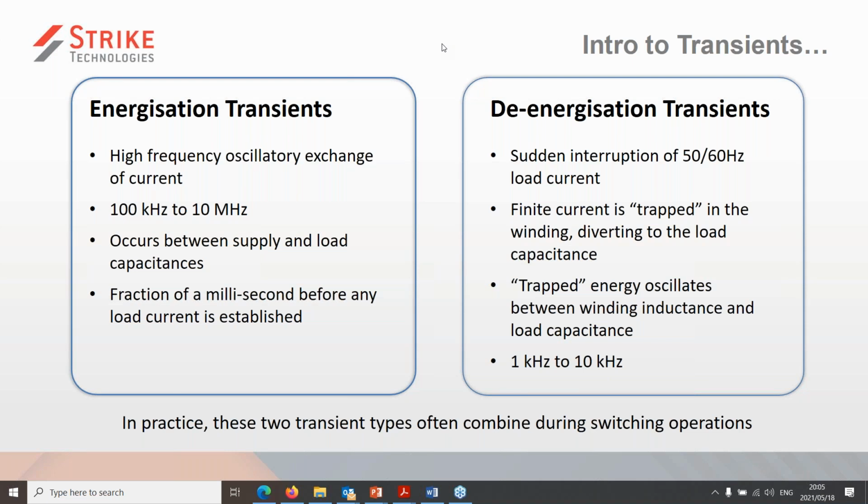It typically occurs between the supply and the load capacitances, and the energization of this load circuit capacitance is normally completed pretty much within a fraction of a millisecond. In other words, before any low frequency load current is established. Then the de-energization, or the opening of a circuit breaker, you have the sudden interruption of the fundamental frequency, so 50 or 60 hertz. In the case of the US, obviously 60 hertz. In South Africa, 50 hertz.